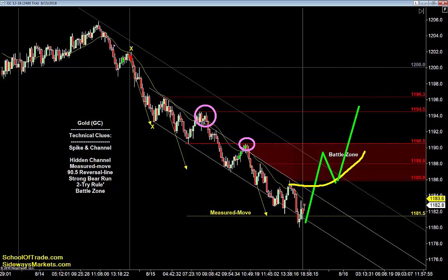Yeah, it's easy in hindsight to say, well, yeah, I would have bought that pullback. Well, okay, so what about that pullback? How about that pullback? That's the problem. Momentum's too strong. So you can't rely on that first pullback, because those pullbacks fail all day long. It's what literally transfers money from rookie traders' accounts into experienced traders' accounts, those failed pullbacks.